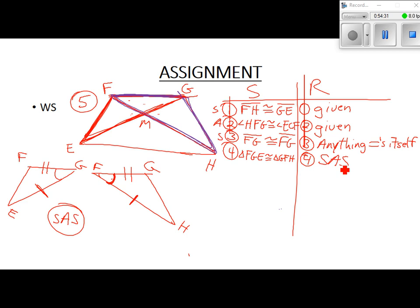Are we going to go on and use CPCTC in this one? No. If we did go on, what would reason 5 be? CPCTC. But this time we don't have to because we were just trying to prove the two triangles congruent.